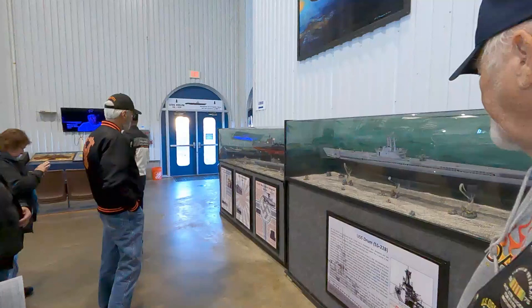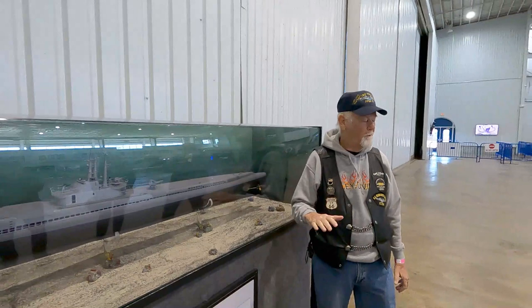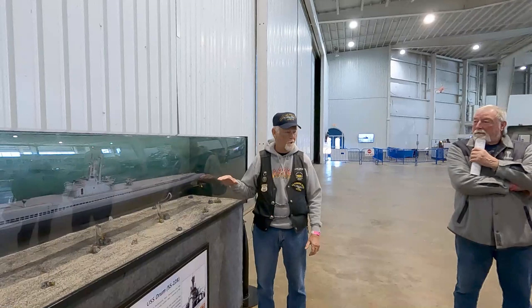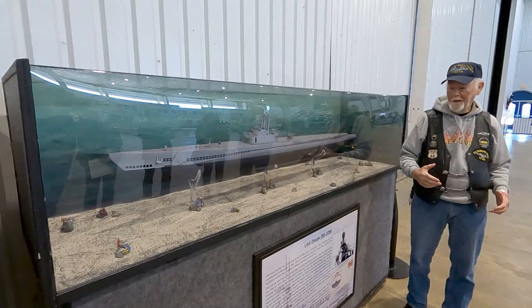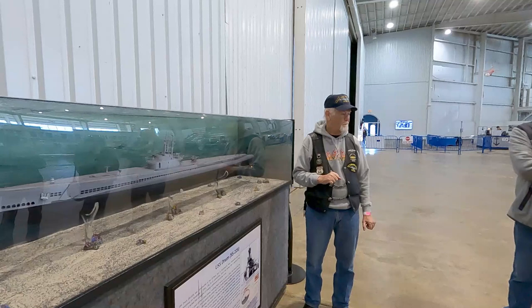Okay, so let's start here. This is a World War II boat, and at the time of the attack on Pearl Harbor, we had roughly 52 submarines. The Japanese, for some reason, did not attack the submarines. They attacked the bigger ships. After Pearl Harbor, the submarines were our first line of defense, and we're kind of proud of the fact that during the war, submarines sank more tonnage than any other ship combined. We started with 52 submarines, and at the end of the war, 57 had been sunk.